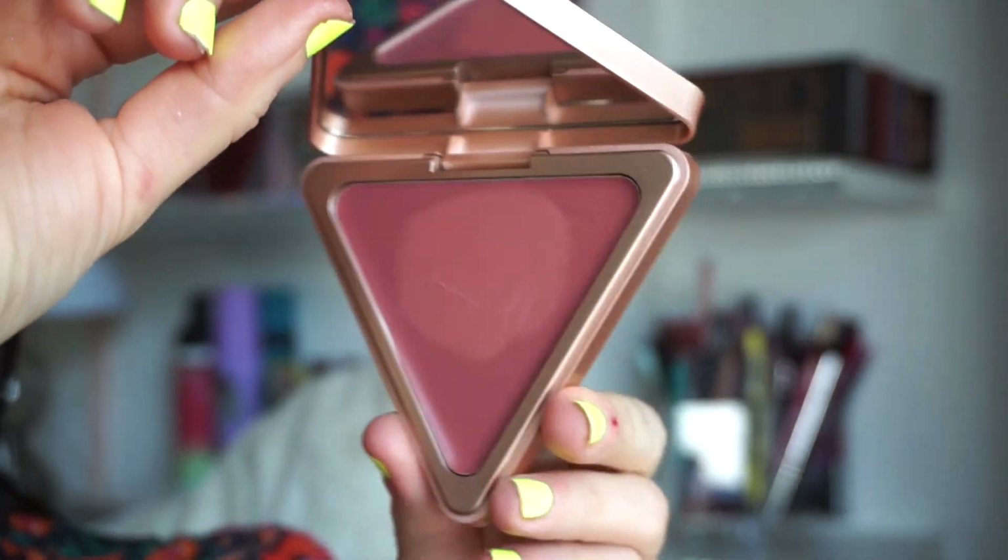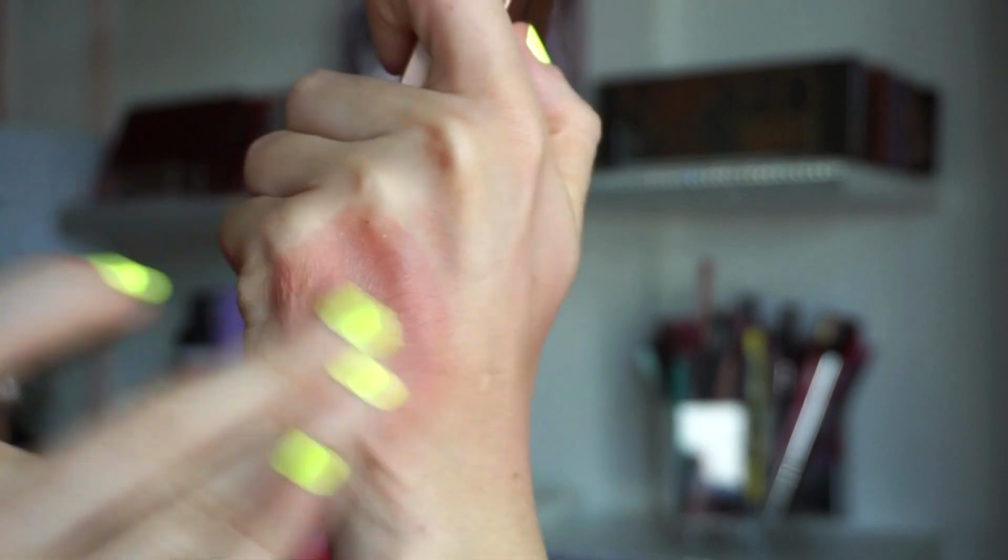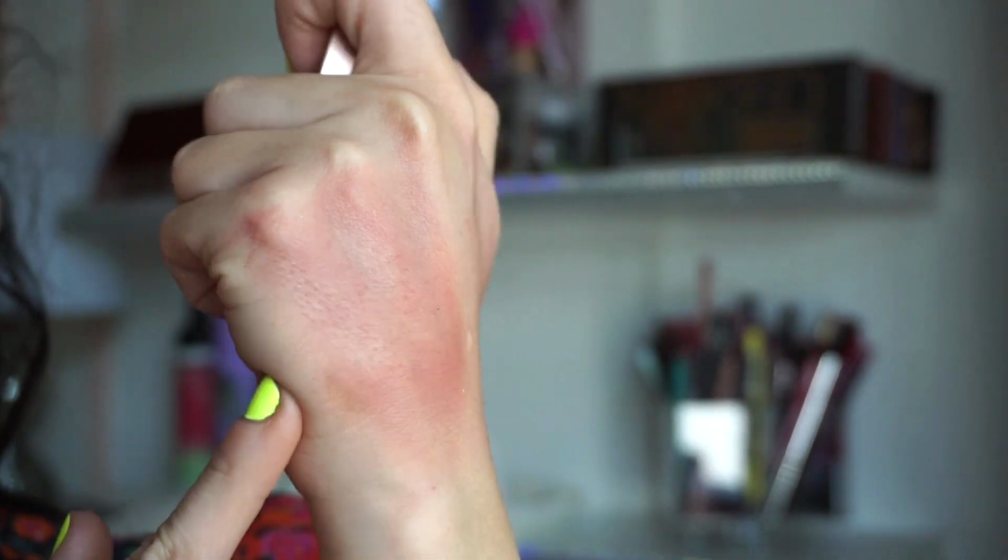I feel like you would be able to sheer it out if you wanted to, but it's probably also the kind of blush that you could wear intensely if that's what you were looking for. A very smooth formula, and I feel like it has a satin matte finish, so it's not completely matte feeling. Has a little bit of something to it.